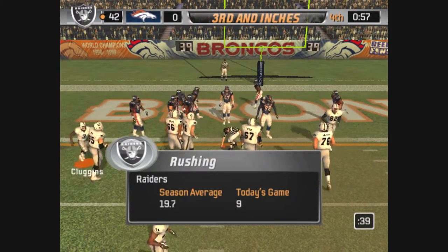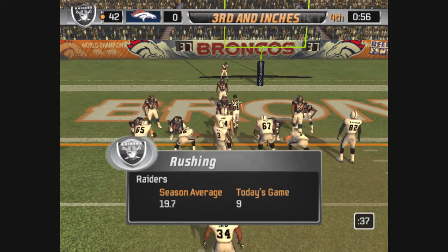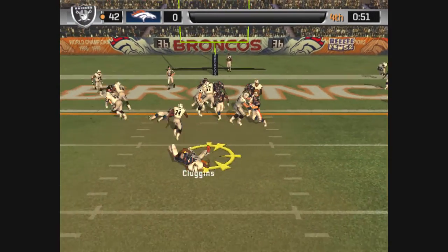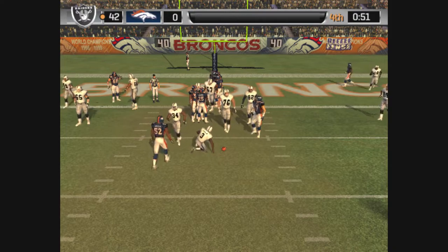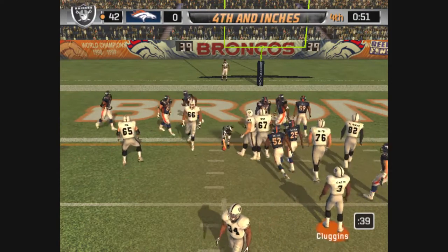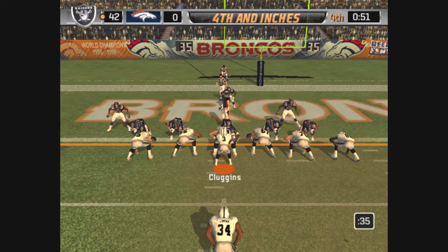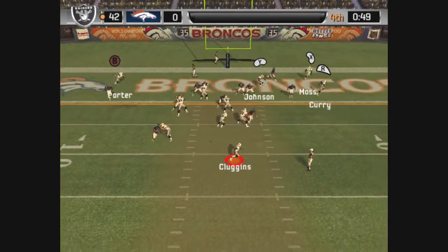In a zone, there's going to be gaps between the defenders, and that's where the ball has to go. But that time, it wasn't there. With the throw, incomplete. They took a shot at the end zone. Doesn't work. Fourth down now. The quarterback is calling them back to the line of scrimmage.